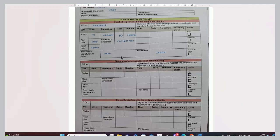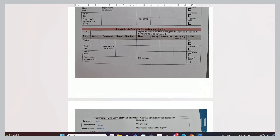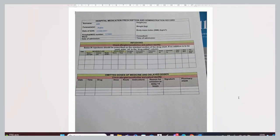And again, check your container, the integrity, you verbalise the drug, the dose and the expiry date, and then you dispense the appropriate medications. And in this instance, you can say my patient is over 50 kilos, so I'm happy to dispense 1 gram, and put that in a separate medicine pot. And then on the final page, infusions, there are no infusions prescribed. And then this would be where you would write your omitted doses if there's been any medications that you haven't given.